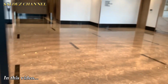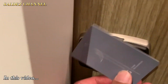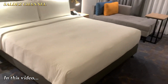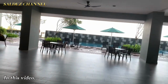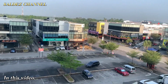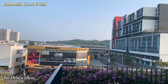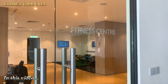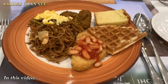A lot is happening in the lobby of the hotel, so you can see the surroundings, how beautiful the interior is. Things are in the room condition. And there are restaurants nearby to this hotel, easy for you. The walk not far from here is a KIP mall. Not too far from the hotel. The fitness center. This is my breakfast for today.